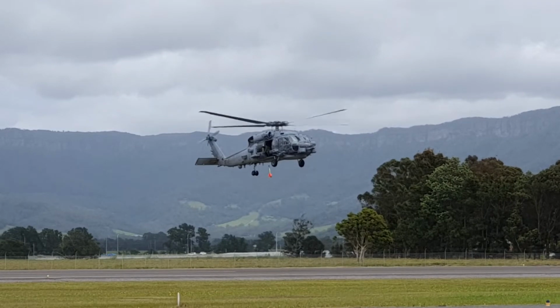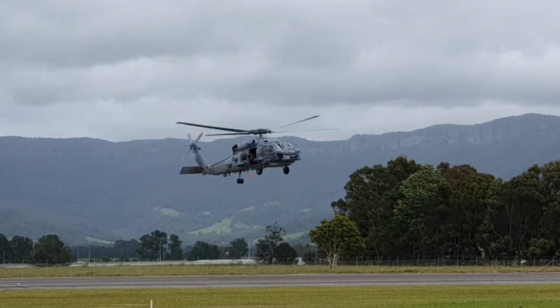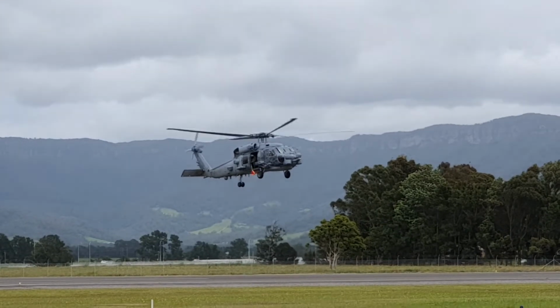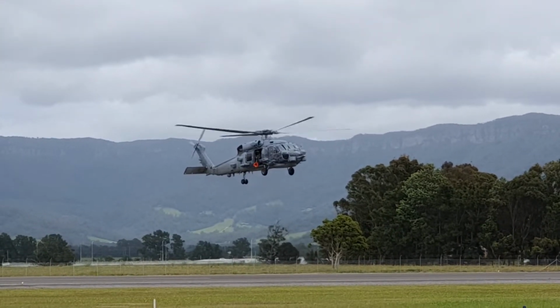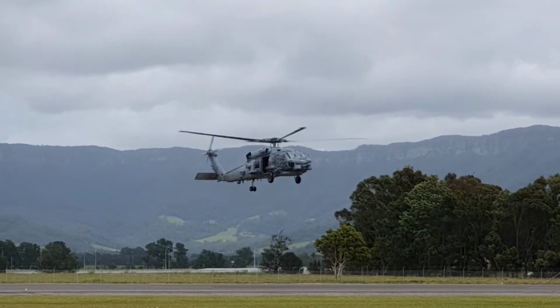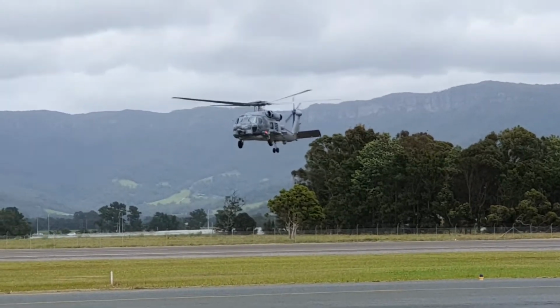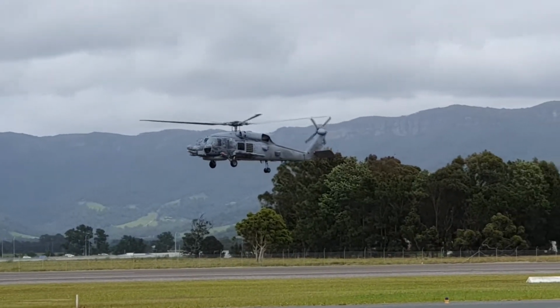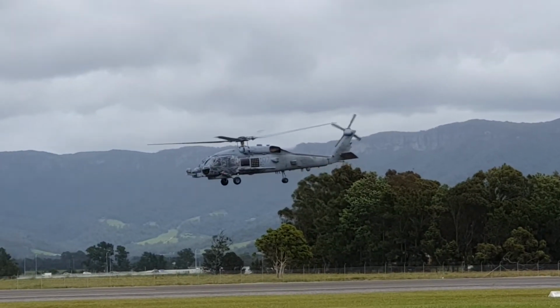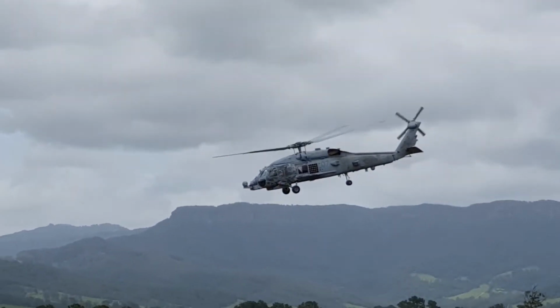You can see the winch there being operated out of the side of the aircraft. This is definitely a much more capable machine than the S-70B models, and certainly has an expanded range of anti-submarine and anti-surface vessel missiles, torpedoes.